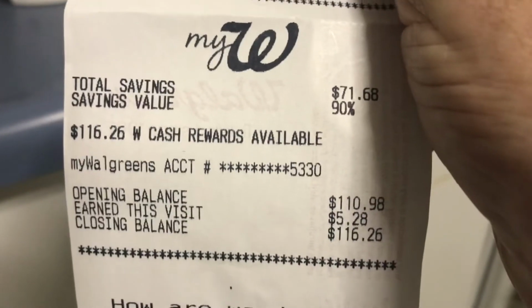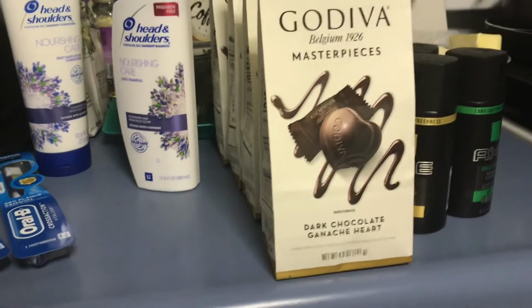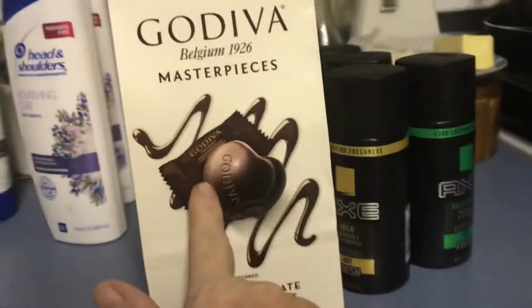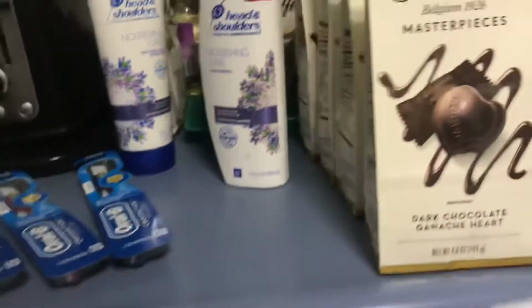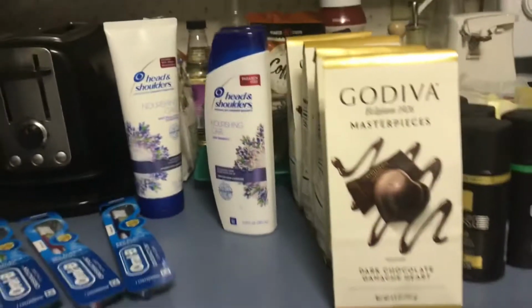So I gained $6 here for my points, but I also got back 9 in register rewards. I got a 5 for this and a 4 for buying 4 of the Godiva. So I got back 9 plus the 6 is 15, and I only spent $8.22. So it definitely was a money maker.